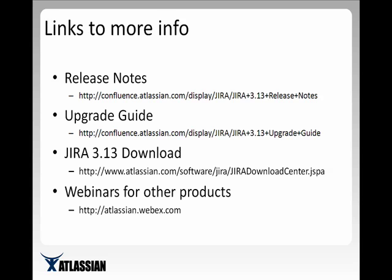There's lots more information out there. I'm just scratching the surface. Let me draw your attention to a few things. You'll find most of the detailed information about 3.13 on our public wiki, confluence.atlassian.com. You can find there the JIRA 3.13 release notes, the upgrade guide, the admin guide, the user's guide, on and on. You can also download 3.13 immediately. We released JIRA 3.13 on September 8th, so it is available for immediate download.